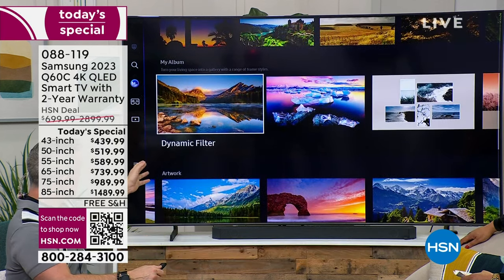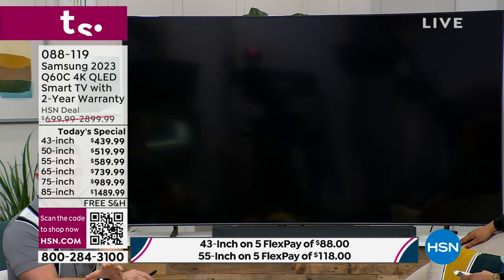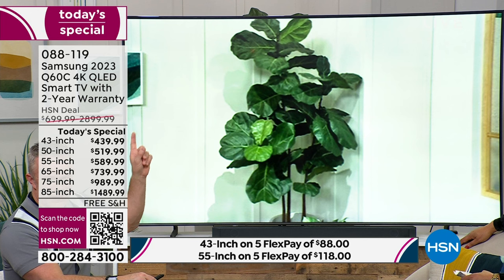So what's that? I want to turn off the television over here, and let's see, I'm going to put up this picture. This is actually the corner of our studio. I took this picture before we brought the TV in. Oh, you guys framed that up perfectly. Can you see the leaf popping out from above the television?